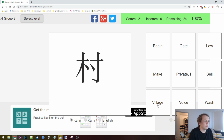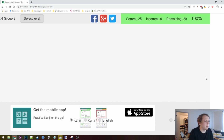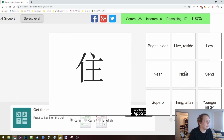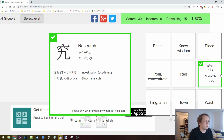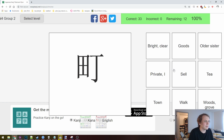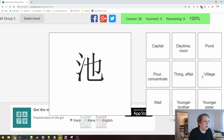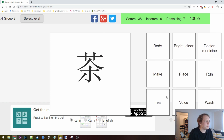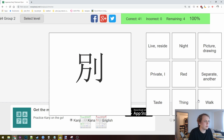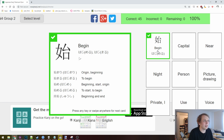This is village. This is older sister going to the market. This is thing. This is run. This is sell. This is person. This is low. This is reside. This is research. This is doctor. This is daytime. This is bright. This is town. This is walk. This is near. This is pond. This is place. This is tea. This is no. This is make. This is separate or another. This is use. This is goods. And this is begin, ironically at the end.